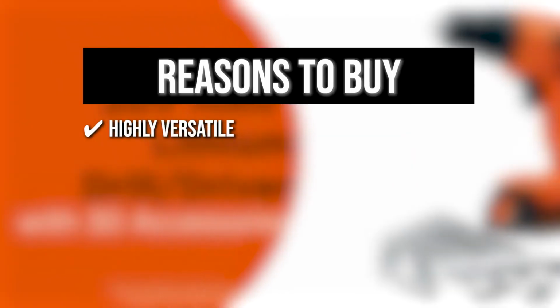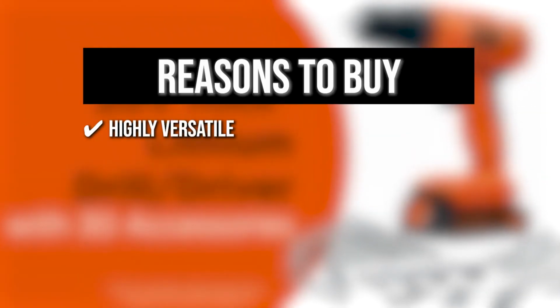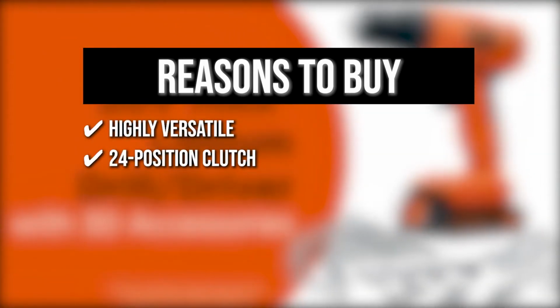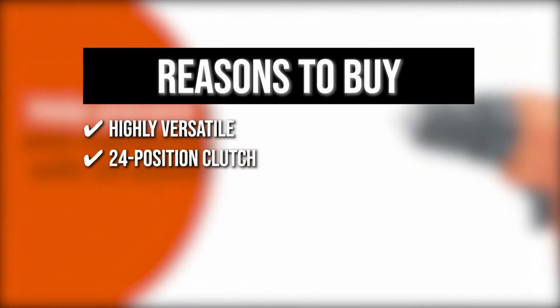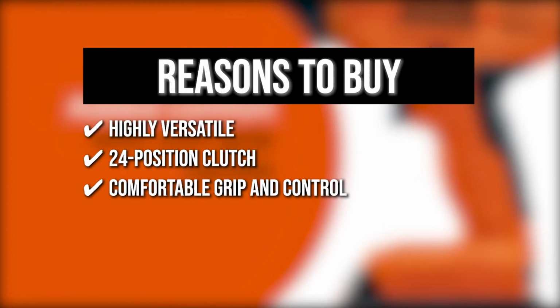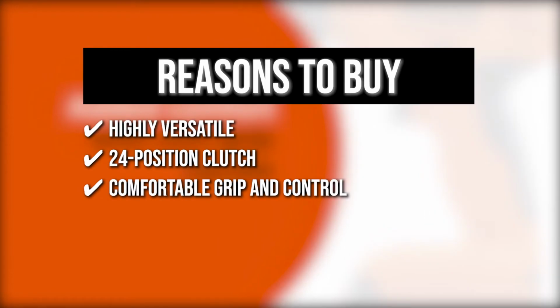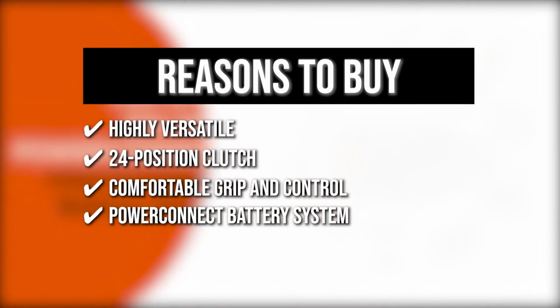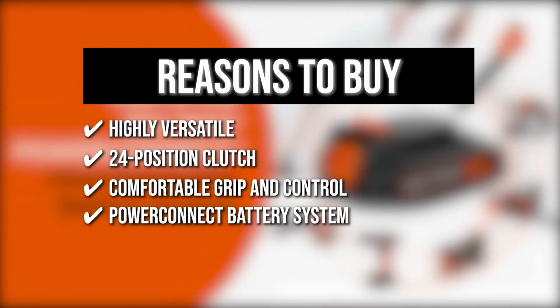It includes a 30-piece variety of bits and accessories for various drilling and driving tasks. 24-position clutch. This offers added control and prevents tripping and overdriving of screws. Comfortable grip and control. The soft grip handle features an ergonomic design for easy maneuverability. Power Connect battery system. The interchangeable battery system means you can use a single battery for different tools.